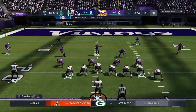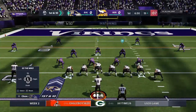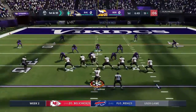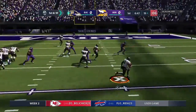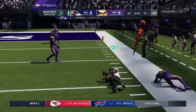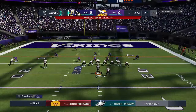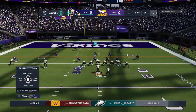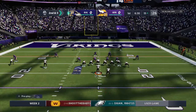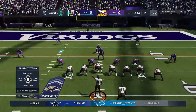So here's a 1st and 10 now, down inside the 20. This will be a 5-yard pickup as they move it from the 20 to the 15. Gary and Conley on the tackle. A gain of 5 brings up 2nd and 5 at the Vikings' 15-yard line.